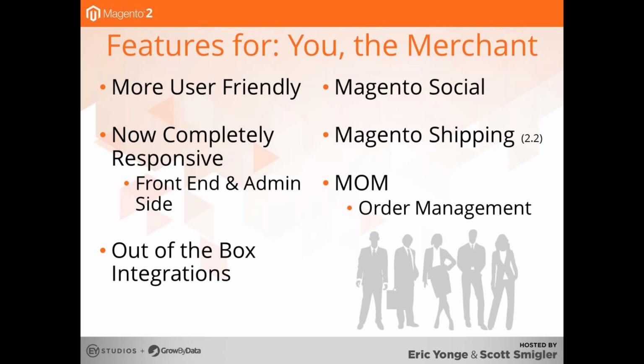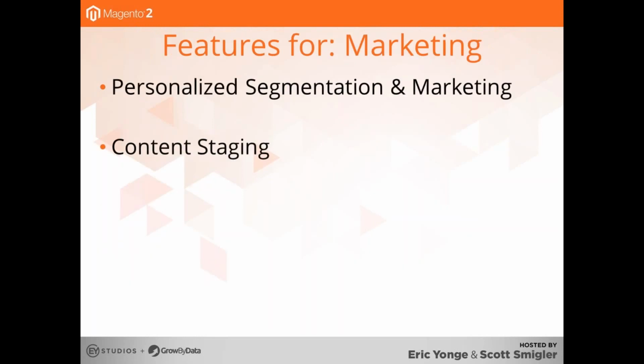Magento will also be releasing with 2.2 Magento Shipping, which will really offer a robust solution for shipping that they haven't experienced so far. And then they've also released Magento Order Manager, which is their solution for order management. So if you're looking for a more robust opportunity for order fulfillment, Magento Order Manager is something that you can definitely take a look at.